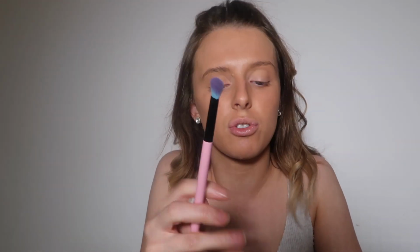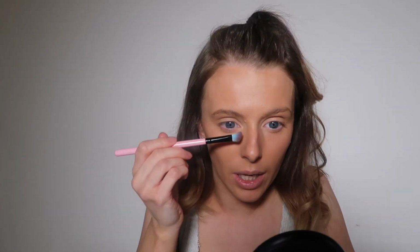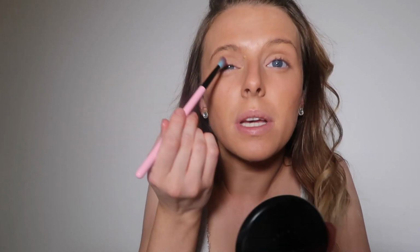Then I will use this little angled brush to lightly contour any areas. I do it near my cheekbones, around my head, my jawline, and then lightly on my nose. Then I also use this on my eyelids just to make me look a bit more awake.